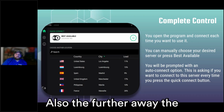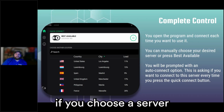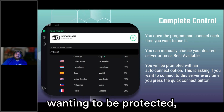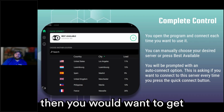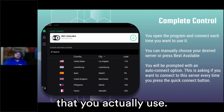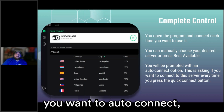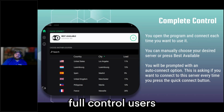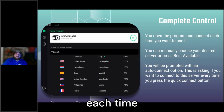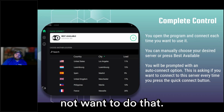Also, the further away the server, I wouldn't say worse, but it'll be much quicker if you choose a server that is somewhat closer to you. So if you want to be protected but you're more interested in internet speed, you would want a smaller server load with the city closest to you. You're going to be prompted on whether or not you want to auto connect. You could just say no if you're one of those full control users, because once you turn on auto connect, it will try to connect to that same server each time you turn the VPN on. As a full control user, you probably would not want to do that.